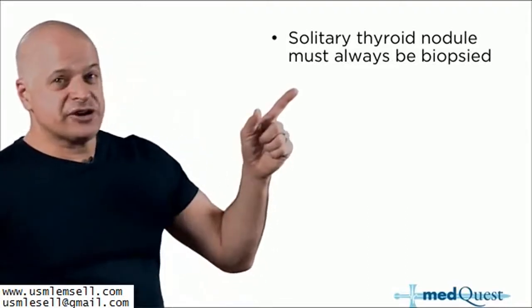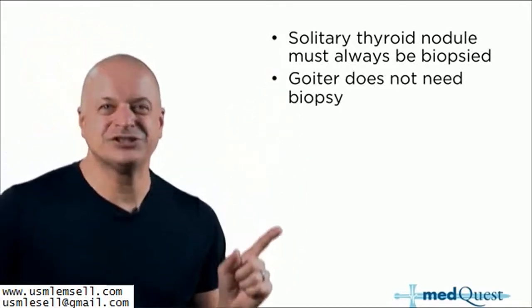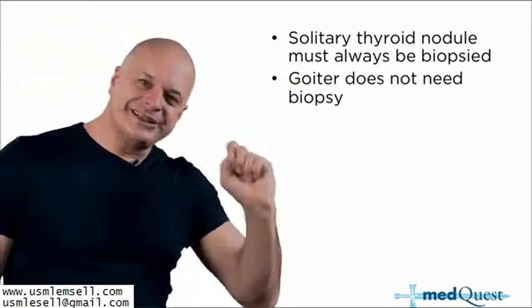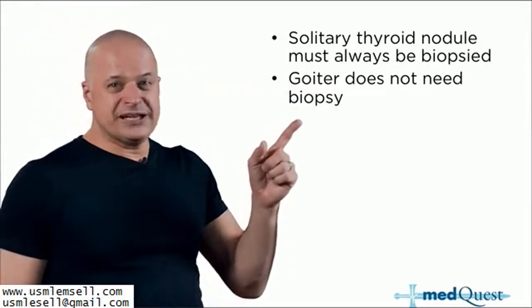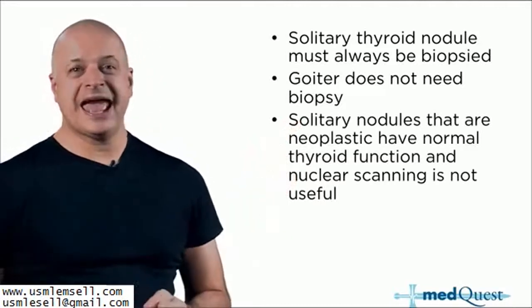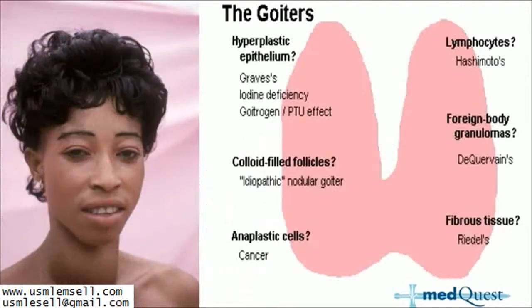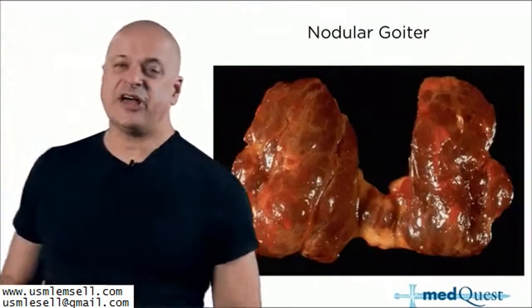Now, solitary thyroid nodules need to be biopsied because you have no idea whether those nodules have cancer in them or an adenoma. A goiter by itself doesn't need to be biopsied, but solitary nodules that are neoplastic have to be biopsied, and you have to ask, does this person have symptoms of hyperthyroidism? Pause, summarize.